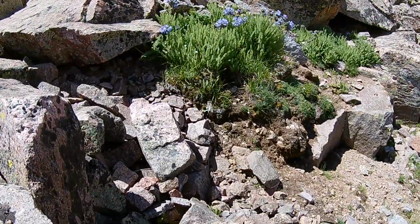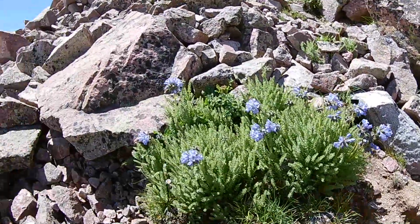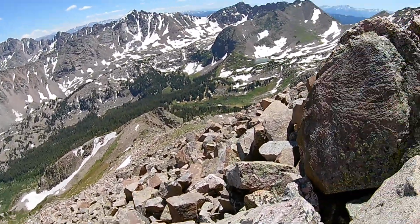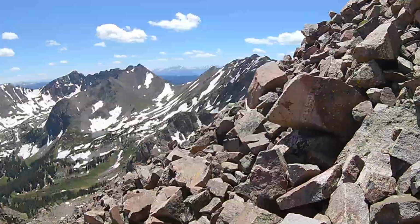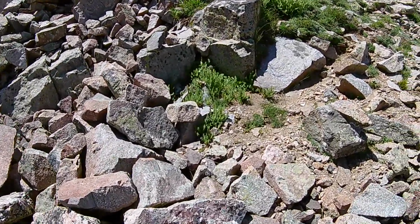I think this is it. The push to the summit ridge. And at the summit, we'll see if I've made a terrible mistake in logic today. Because I am betting on the fact that the backside of the peak is going to be easier to run down.